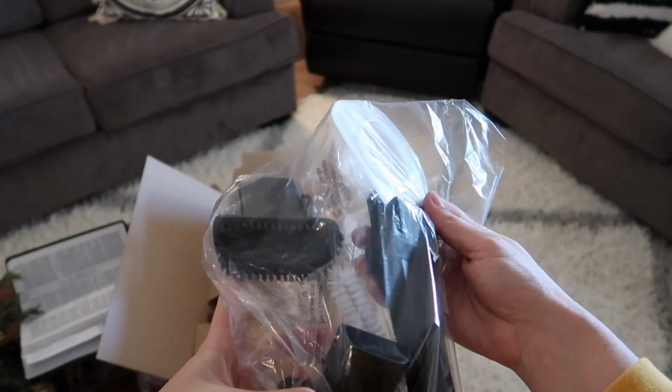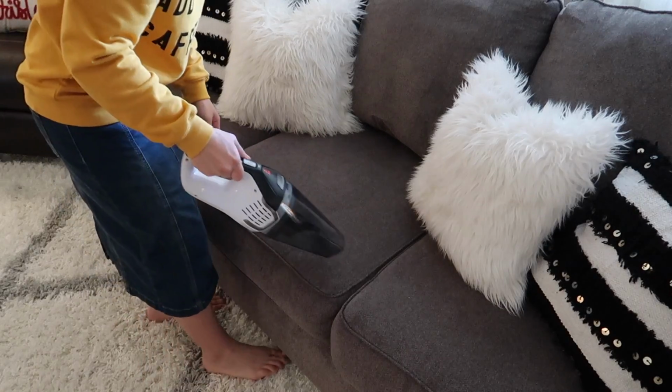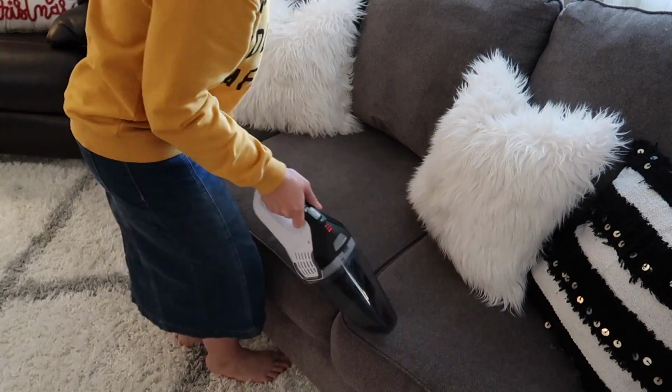It comes with all of these ends for the vacuum, and I used that to vacuum the couch, and I was just blown away. I love how much suction this vacuum has.